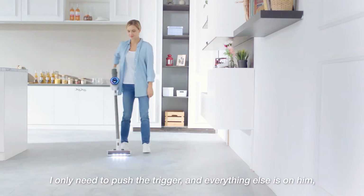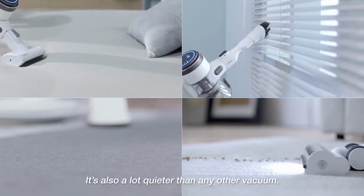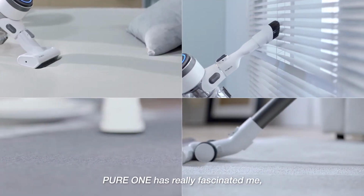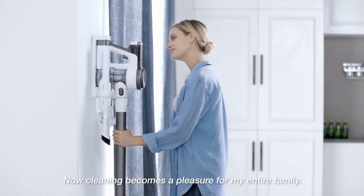I only need to twist the trigger and everything else is on him, leaves no trouble behind. It's also a lot quieter than any other vacuum. Pure 1 has really fascinated me and even my kids. Now cleaning has become a pleasure for my entire family.